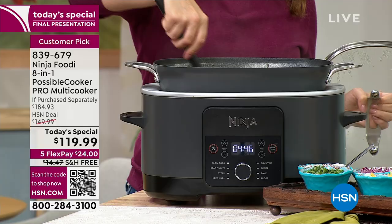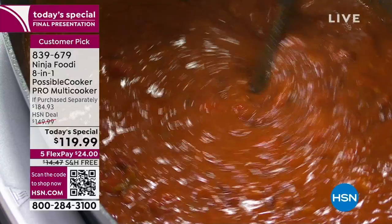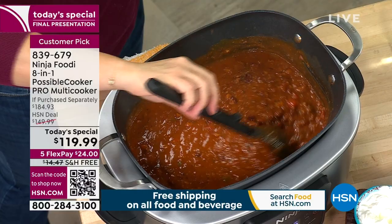I love that it's portable too. You can definitely take it with you. You can feed a crowd. You can use that keep warm function. It's perfect for potlucks, for buffets. It's going to be a lifesaver for Thanksgiving when you want to keep everything warm and hot and everybody can kind of serve themselves. It has so much potential to do so much more than your slow cooker.